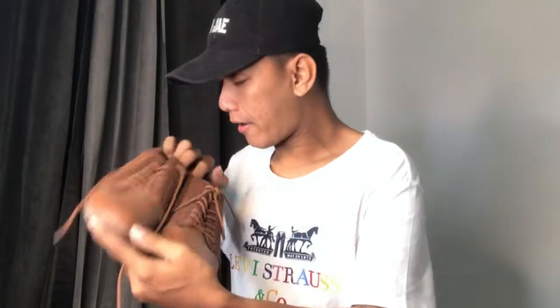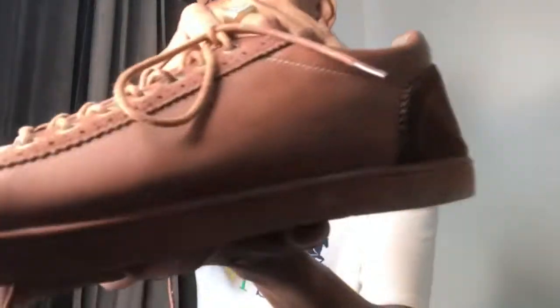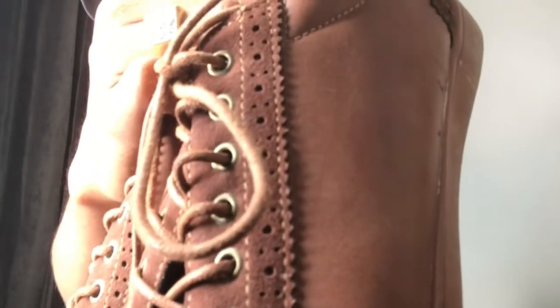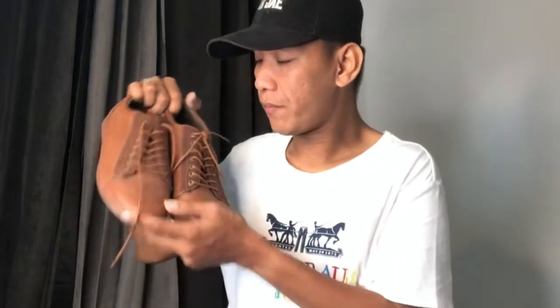Next, here, I have Milanos again. You can see the details in there, which I like the most. Medyo maalikabok yung iba kasi hindi ko na napunasan kasi biglaan yung pag-iisip ko ng content. So ito naman, I got this for 499 pesos, I think. Sale din siya, naka 50% off sa SM, yun ko rin nakuha. Ayun.